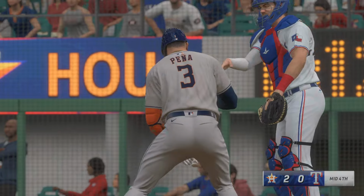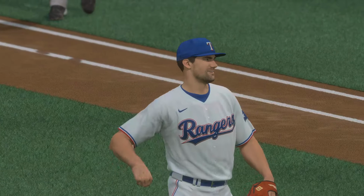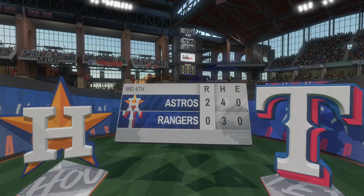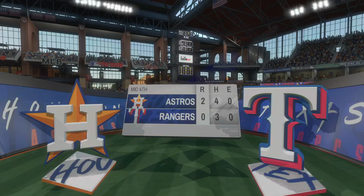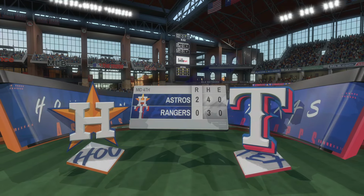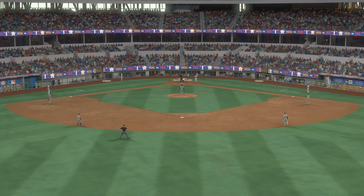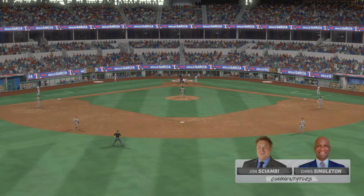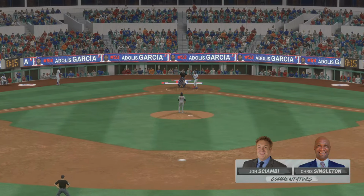That one 95 to finish him off. So they strand a pair. And midway in the 4th, it's the Astros 2 and the Rangers nothing. Back at Globe Life Field, John Chambi and Chris Singleton with you. And leading off the bottom of the 4th, Adolis Garcia.